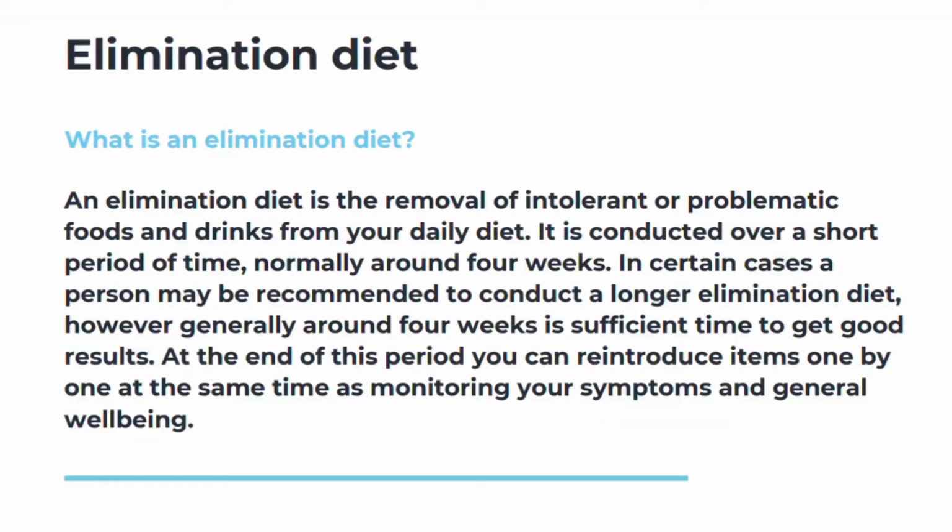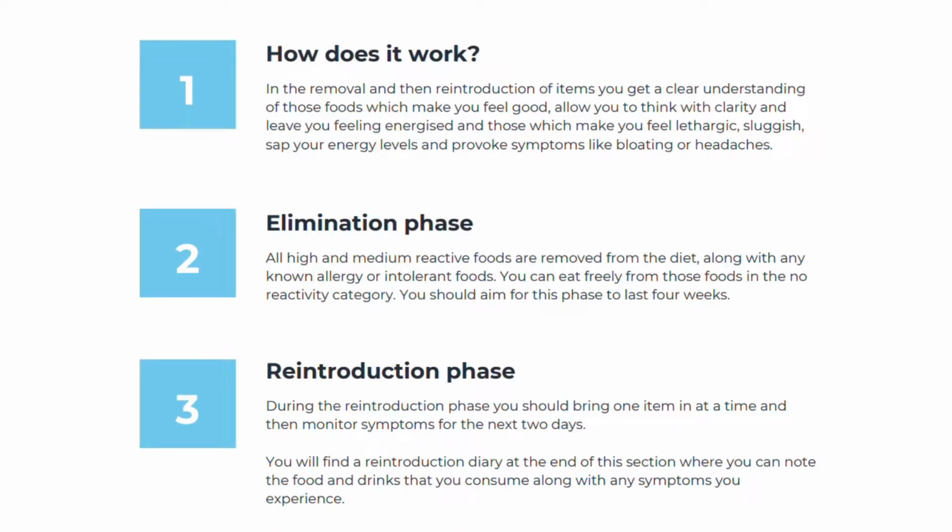All right, let's talk elimination diet, how it works, what it is, and all the steps involved. The main goal of this diet is to really understand what foods cause you certain symptoms that you don't want to be feeling. So if there are certain foods that make you feel lethargic, sluggish, bring your energy down, or give you bloating, the symptoms you don't want, then you'll know because of the steps involved, which is really cool. So essentially the elimination diet lasts around 4 weeks.